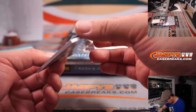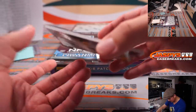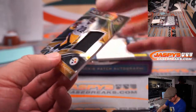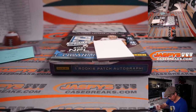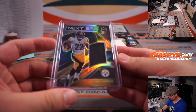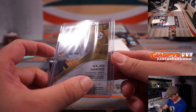Next, error. What happened there? You can kind of see that. I'm not going to fiddle with it a little bit more, but you can see that that top layer is kind of lifting off of the actual piece itself, but I think the top layer should be safe. Just keep that in mind, a little manufacturing error there, or just lack of glue there. Next error relic, Najee Harris, Pittsburgh. And that goes to Pittsburgh, 0.